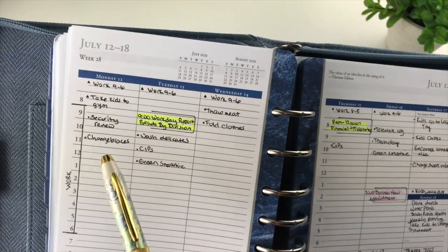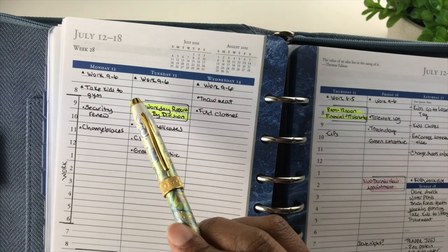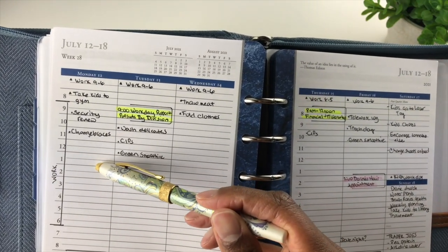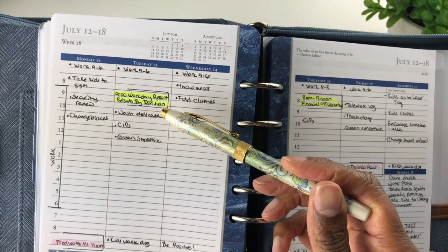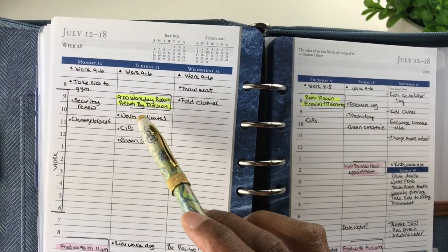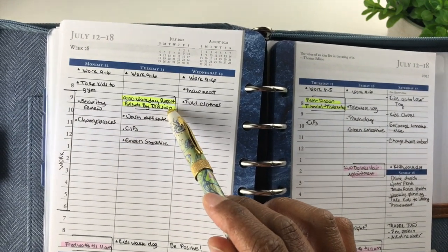I write in things like my work schedule, the times that I work that week. I put in things that I plan to do with the kids. I put in things that I plan to do for work. I highlight when I'm supposed to be at a meeting. So as you can see here, I kind of drew this box around this. I have a meeting that day. I know it's work-related because it's in yellow.